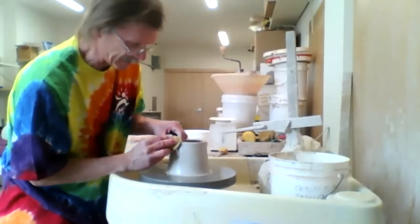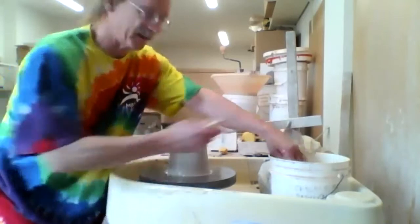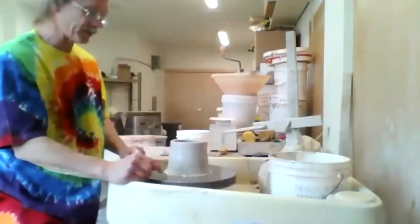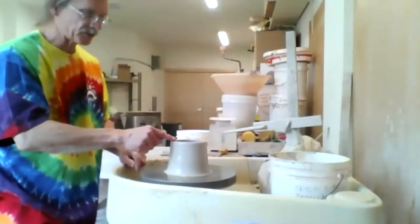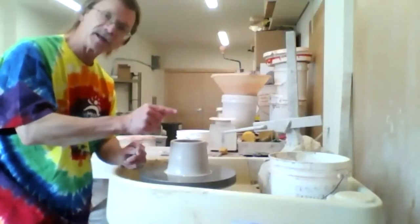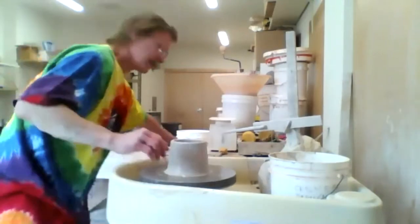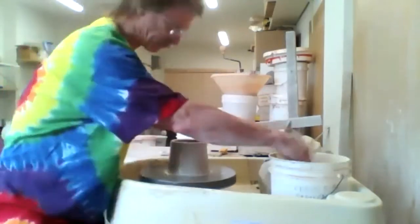And voila. We have some height. We also have a little bit of off-centered clay. If you can see, the top is going up and down. Every rotation, you can see it moving up and down a little bit. That's where a needle tool comes in handy.